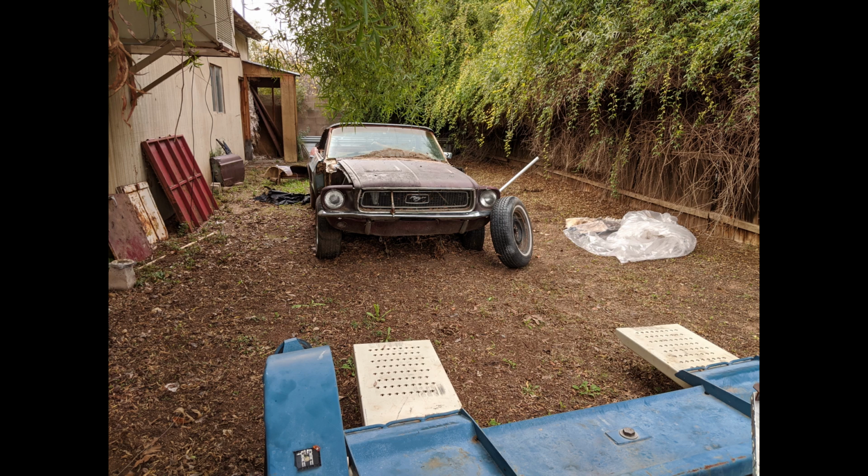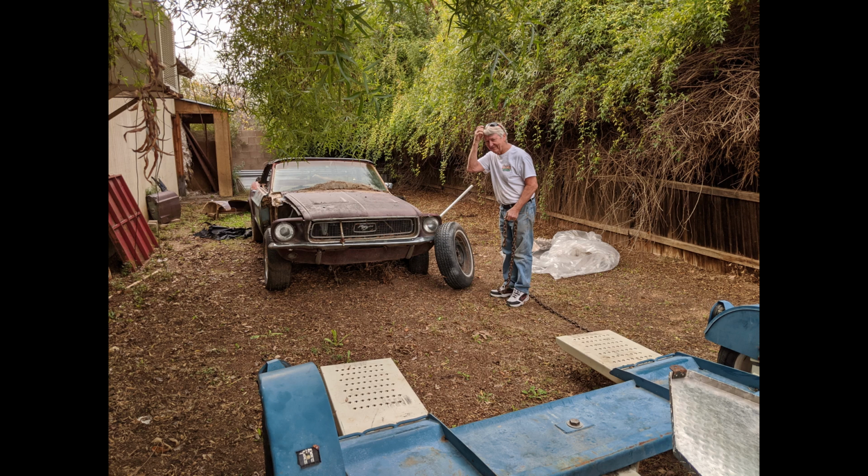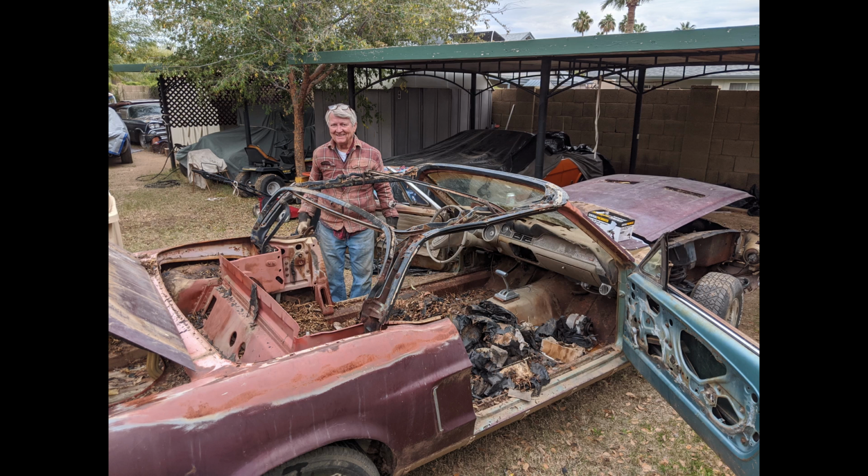So I bought this thing at least 15 years ago, and then it sat behind my mom's garage for 13 years as a project, like everybody's car does. And COVID came around, I was kind of bored and figured I should do something. So I pulled this car out from behind my mom's garage and started building it with my dad, who I built another Mustang with a long time ago. And over the course of a couple of years, built this thing.